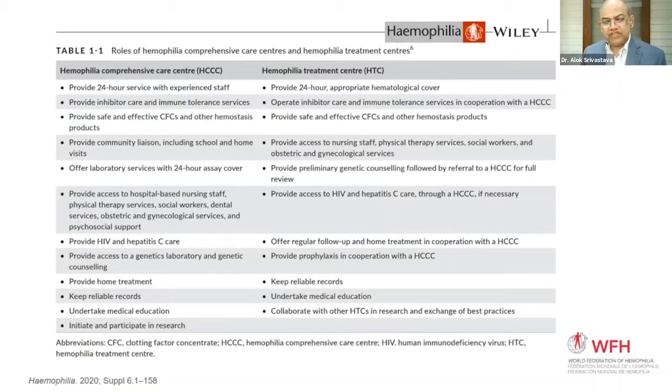Now, an important point to mention here is that there are different models of establishing such centers. In some places, what I've seen in India is that within an existing hospital, people try to designate a special area, maybe a new building or a few rooms, where you put a board saying Hemophilia Treatment Center or Hemophilia Comprehensive Care Center. And then within that, you have a reception area, a room for consultation with the patient, maybe a room for physiotherapy, maybe a few daycare beds, and also a laboratory in some cases.